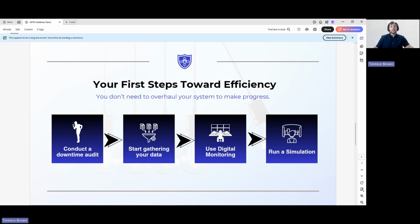Step two, start gathering your data and cleaning it up. Even basic SCADA reports, meter readings, pump operation logs, and maintenance records can provide a wealth of insights once connected and analyzed. Step three, implement simple digital monitoring tools if you don't already have them. Even low-cost sensors or simple software integrations can close data gaps and get you started with a smarter, more connected system.